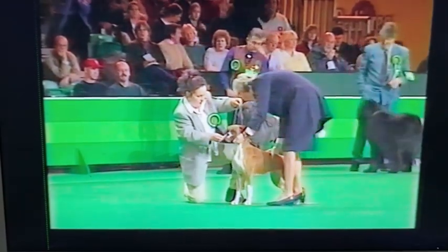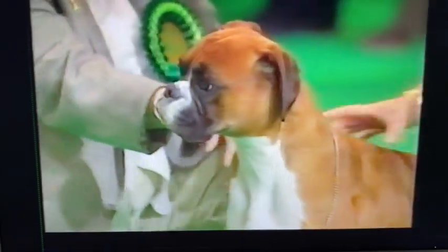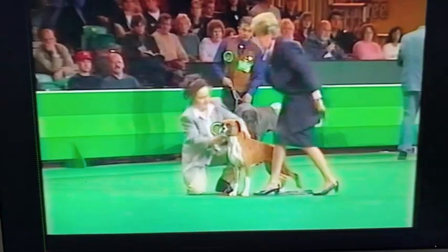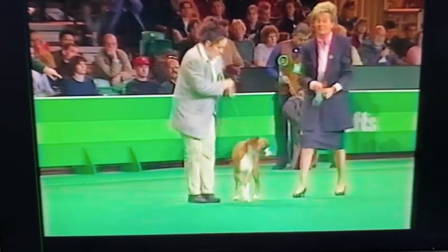The boxer, champion Santon Oaks Bebop of Lula. Lula, she's known for short. 4.5-year-old bitch owned by Annabelle Zamet, who comes from Holbeach, handled by Kirsty Taylor. And she's a joy to live with, they say. And what a wonderful head and expression we were seeing there. This bitch oozes quality. She's a great favourite of mine.